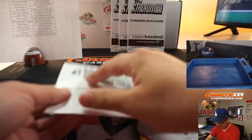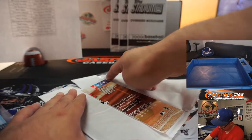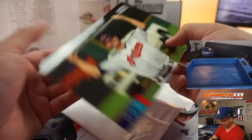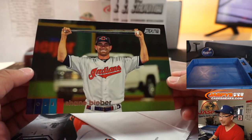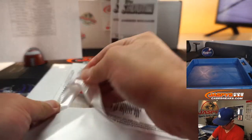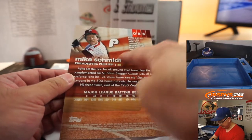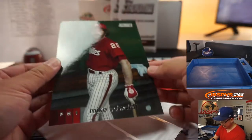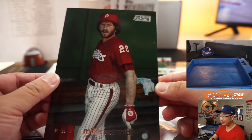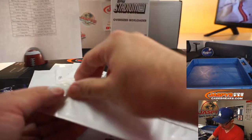Those are your cards. Here are the box toppers. Can these be autographed? I believe so. There is a Shane Bieber. Is this your AL Cy Young winner? Maybe. He's pitching incredible. Here is BS, Mike Schmidt? Just Schmidt, I guess. There's Schmidt. That's a good photo of him. Nice. That goes to the Phillies, Matt DeLeo.